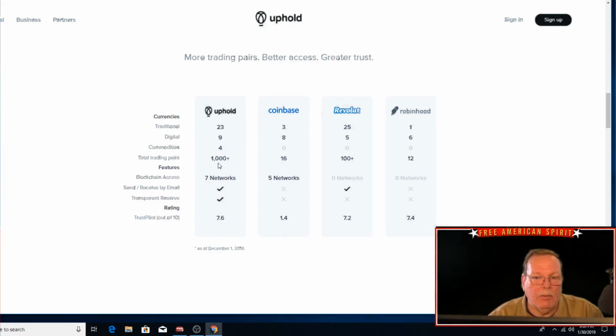Trading pairs, they have over 1,000 trading pairs, which means you can trade just about everything with everything on that site. In other words, I can trade my XRP for gold, silver. I can trade my XRP for fiat, meaning euro or USD. I don't have to go buy Bitcoin and swap it around. There's 7 networks on the blockchains they work off of.